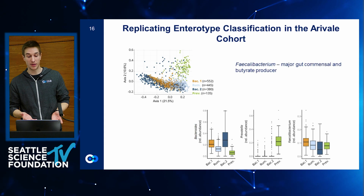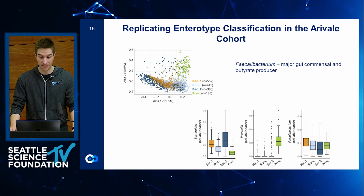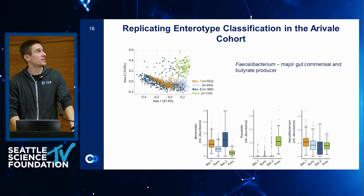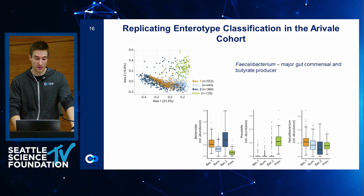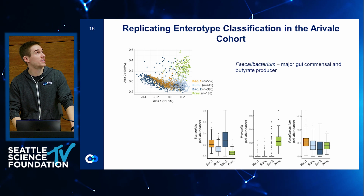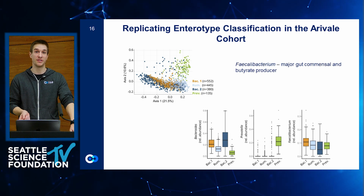So we initially want to replicate these enterotypes in our own cohort, the Arivale cohort. And this is shown here, kind of a broad figure. It was a PCoA analysis, or principal coordinate analysis. Each microbiome profile is projected into 2-dimensional space. And further validating this through statistical modeling, we actually observed that there are indeed 4 distinct enterotypes in our cohort, and they correspond very nicely to previous studies.